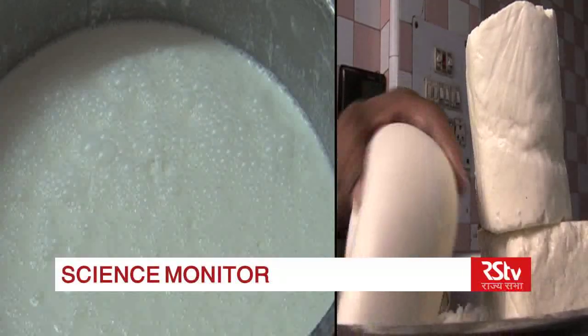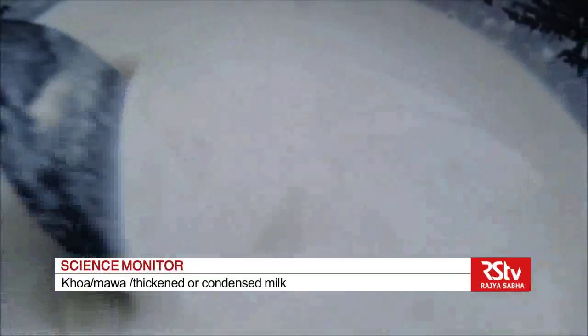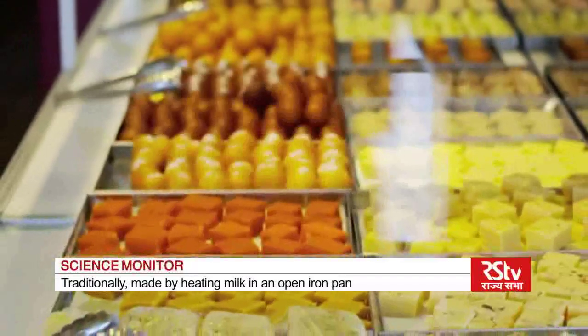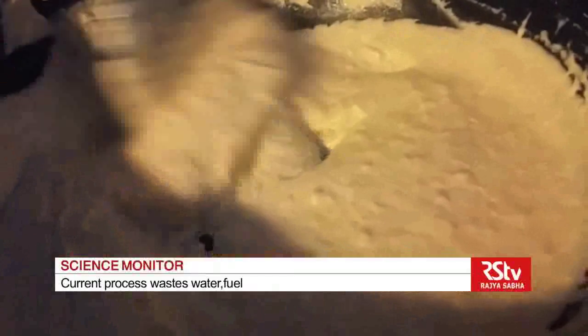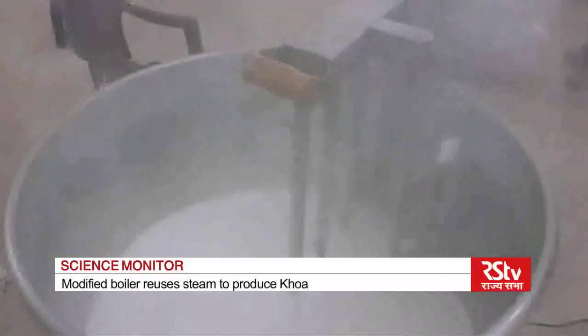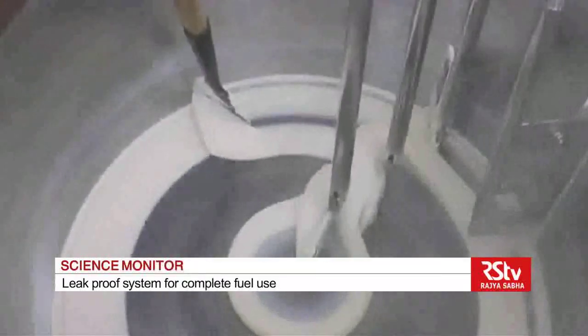Besides curd and cheese, another important product derived from milk is khoya or mava, also known as thickened or condensed milk. Thickened milk is one of the major ingredients of many savories and lip-smacking dishes. Traditionally, khoya is made by heating milk in an open iron pan until it takes a thick, concentrated form. But today, instead of heating in open flames, the milk is thickened using steam, a process that consumes plenty of water, wood and electricity.